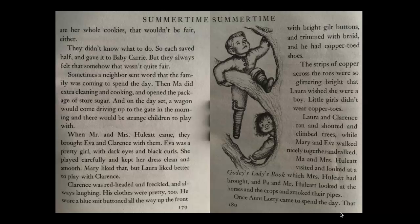She played carefully and kept her dress clean and smooth. Mary liked that, but Laura liked better to play with Clarence. Clarence was red-headed and freckled and always laughing. His clothes were pretty too. He wore a blue suit buttoned all the way up the front with bright gilt buttons and trimmed with braid, and he had copper-toed shoes. The strips of copper across the toes were so glittered bright that Laura wished she were a boy. Little girls didn't wear copper toes.